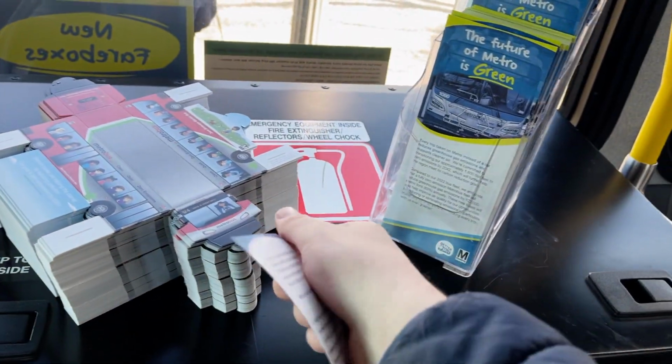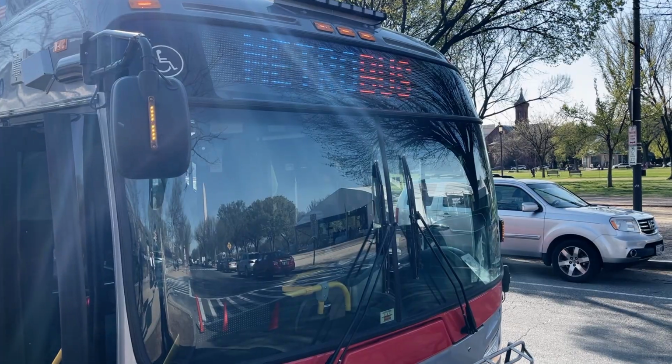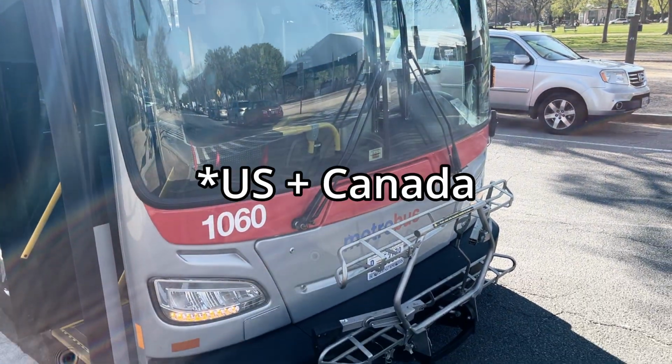All Metro buses, including this one, have sensors by the back doors that warn people to please not stand in the rear door area. The staff were also giving out foldable 3D paper buses, one of which I took home to construct, and the bus had bike racks, like every other North American bus.